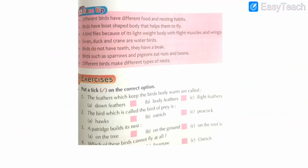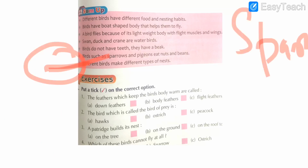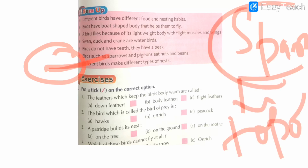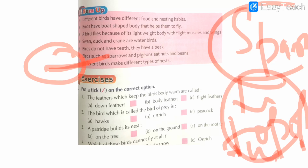Number five, different birds make different kinds of nests, like we saw how a sparrow makes its nest over the top of the tree. Similarly, different kinds of birds use different places to build their nests.